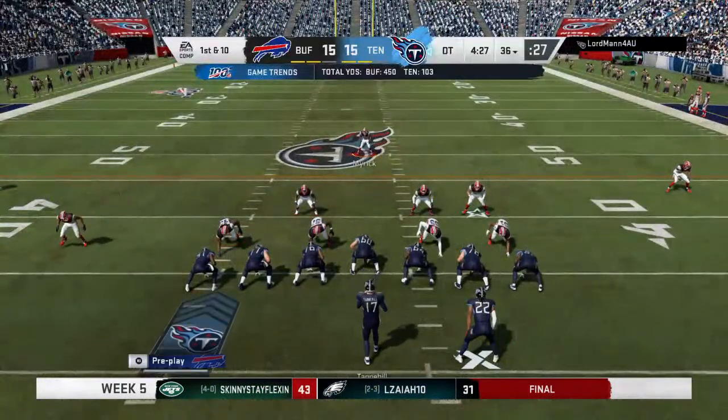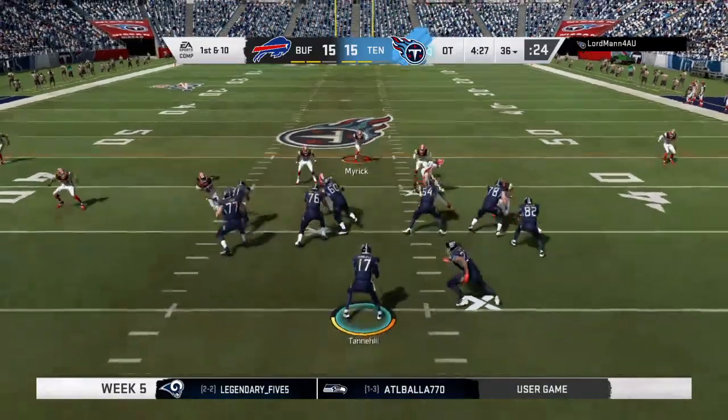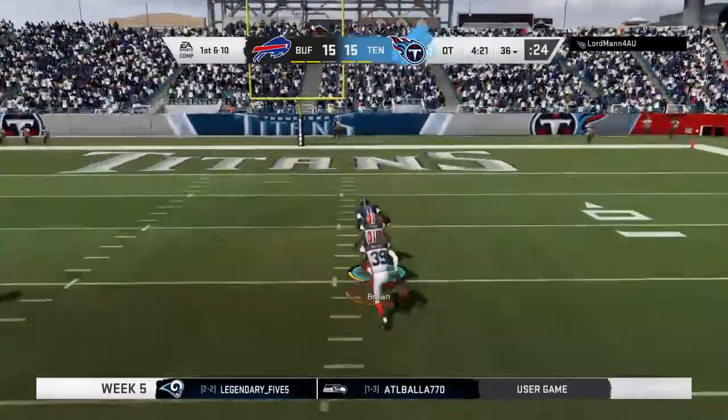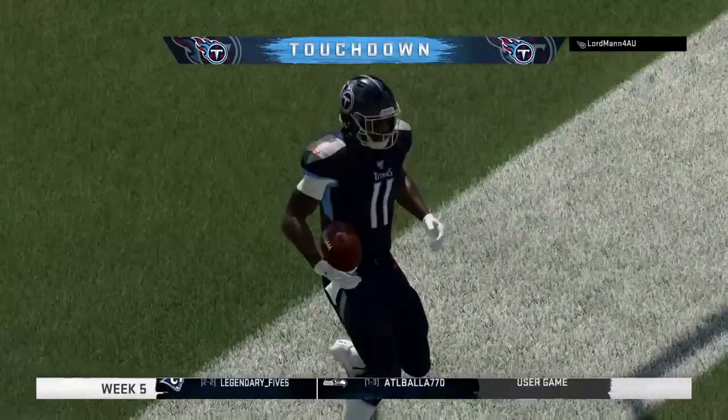Tennessee offense about set and ready to go. They control their own destiny here. They have the football in overtime. Obviously, a touchdown would win it. And I think teams around the league are still adjusting to... This is caught at the 20. And he's into the end zone for the touchdown and the game winner in OT.